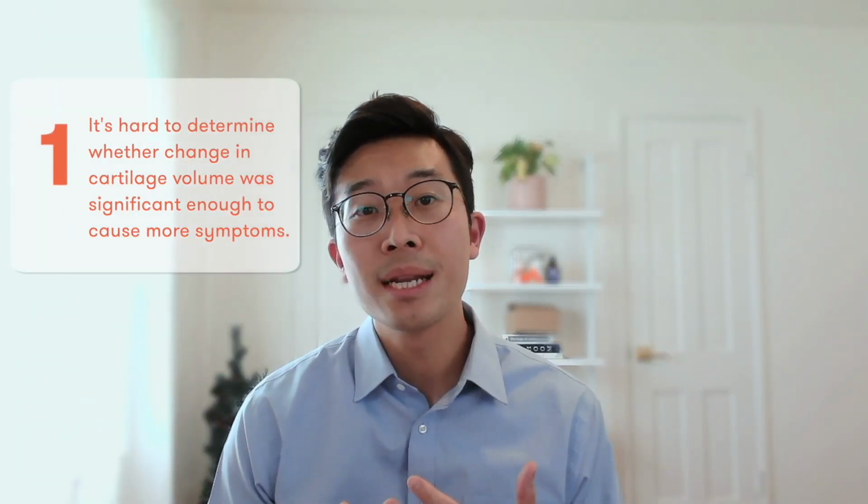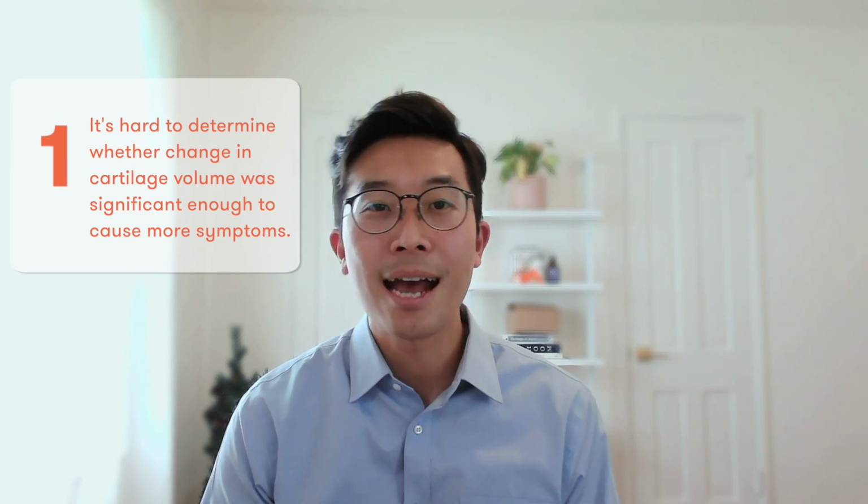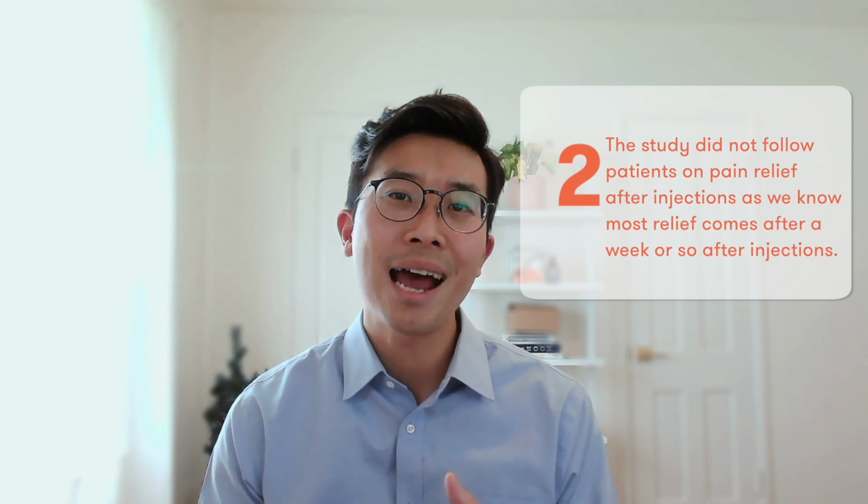However, I do want to mention that there are some limitations in this study and a few things to consider in these conclusions. One, it's hard to determine if that change in cartilage volume was actually significant enough to cause more symptoms. Two, the study did not follow patients on pain relief shortly after injections. As we know, most pain relief comes after a week or so after the injections.